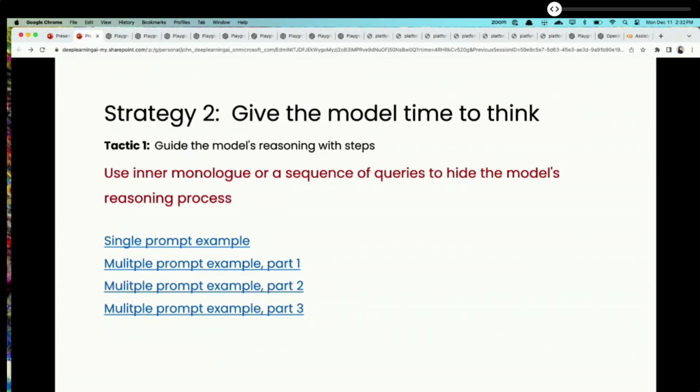This next method is very similar to the previous one, but in some applications, you might not want to share the reasoning process a model uses to arrive at an answer with the user. For example, if we were building a tutoring application and we showed the entire model output, it would give away the answer to the student. So an inner monologue is a way you can mitigate this by asking the model to put parts of the output that are meant to be hidden into a structured format that makes parsing it out afterward simple.